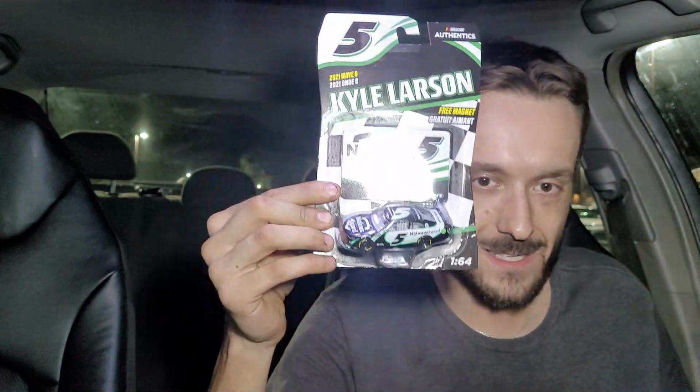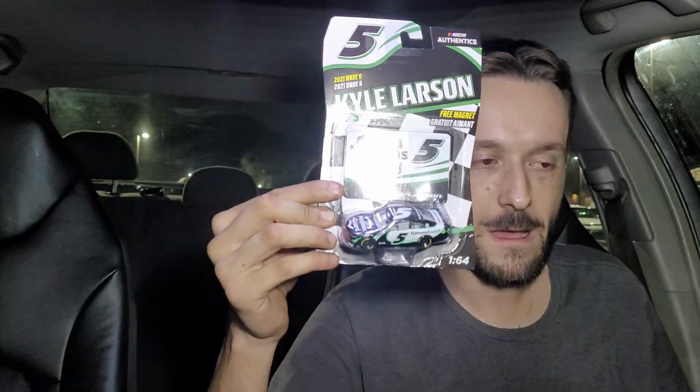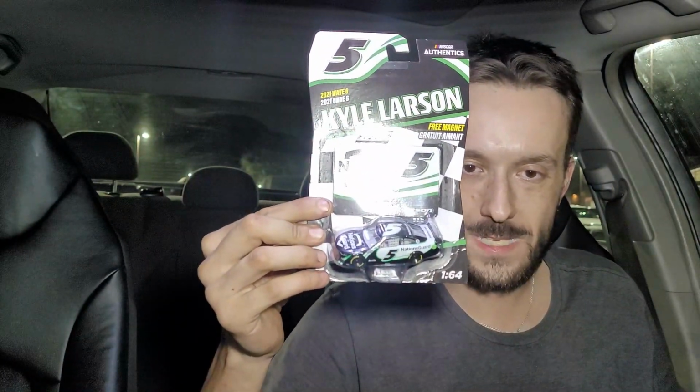Anyways, let's look at the first one right here, which I'm going to show you guys, the best one, because I got this thing for $5 and not the scalpers that are scalping this thing on eBay for $50, $60. Kyle Larson, guys. I got a Kyle Larson 2021 diecast. I only paid what his number is, $5. So I'm a happy camper.